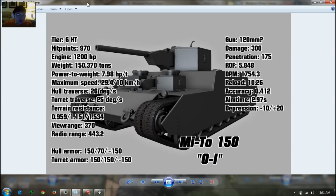Hull armor is 150 at the front, 70 at the sides, and 150-ish at the rear. Turret armor is 150 all the way around. This thing is well armored, other than the side of the hull. The gun is 100mm, has better penetration because of the longer gun barrel, so 175mm of penetration, 300 damage per shot, fires about 6 rounds per minute. DPM is not that good, about 1800, so it could go up to 2000-ish DPM with a gun rammer. Reloads every 10 seconds. Accuracy is not the best, 0.41.